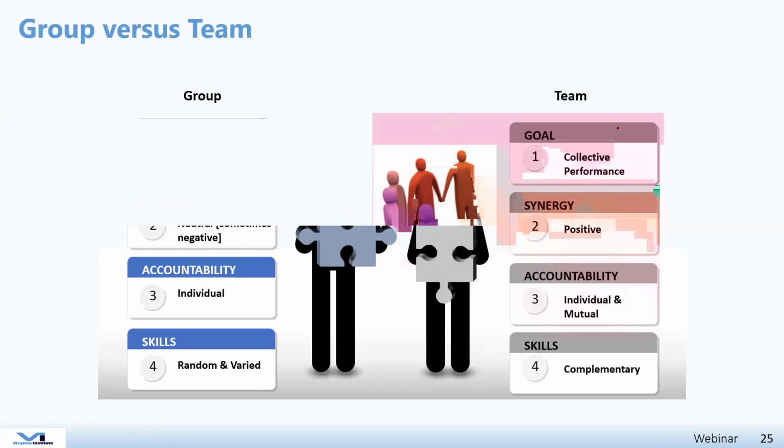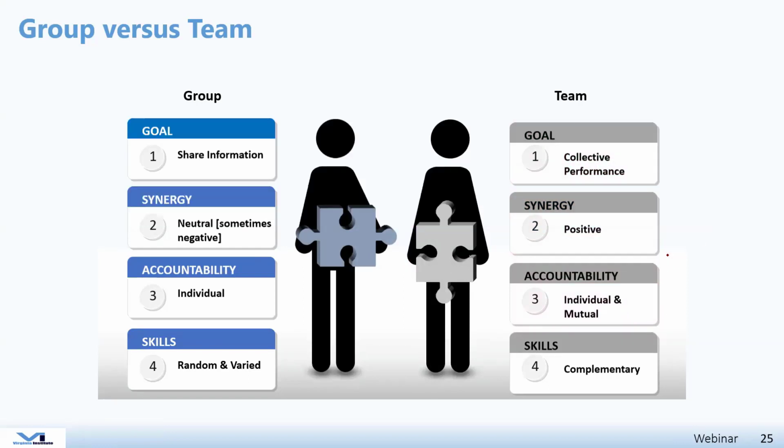Under a team, they all have a positive synergy, not a neutral or negative one like you see under a group. Under a team, the accountability will be both individual and mutual. So every individual working in the project will be accountable for their own results, but as a project team, they will be accountable for the team performance. And that's the most important distinction between a group and a team.